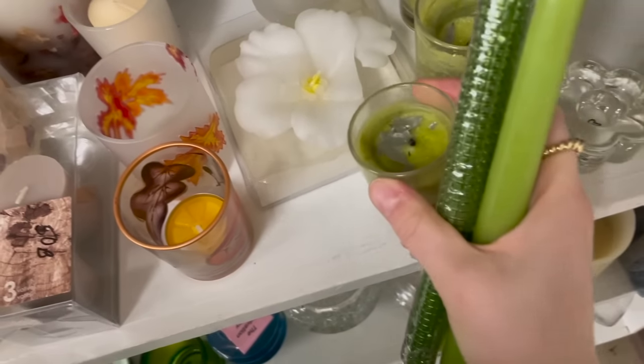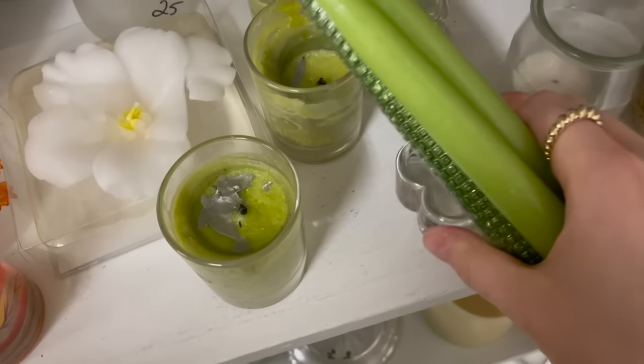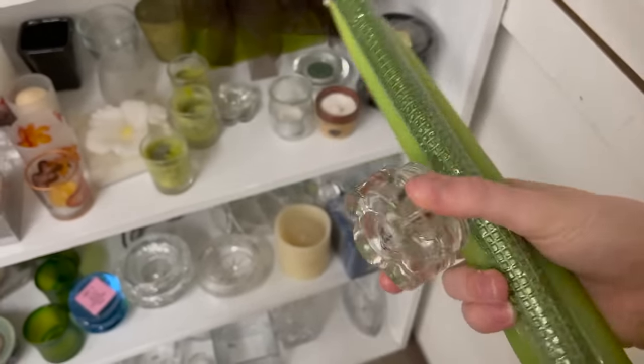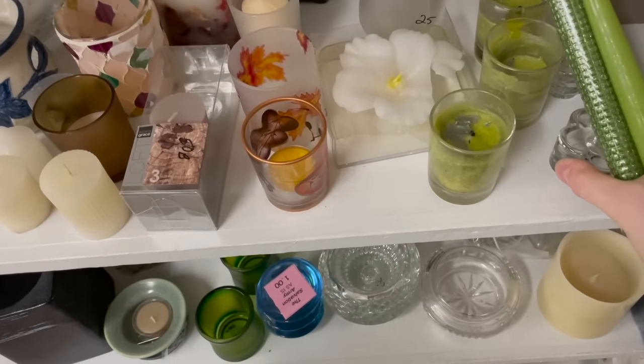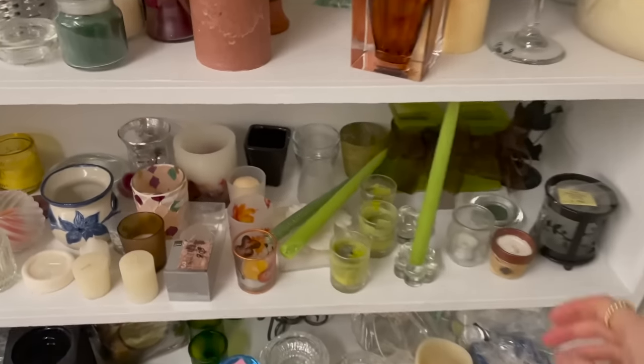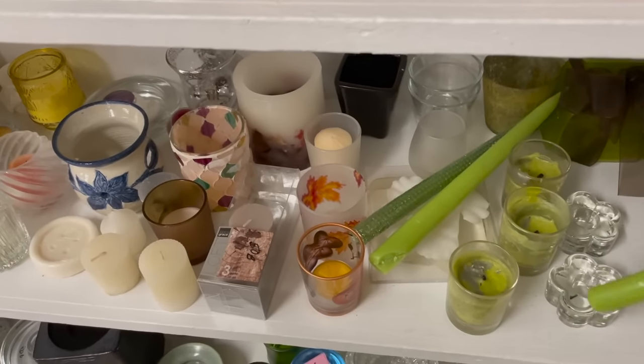Look at these. Aren't these the most perfect candle holders ever? I think they're 25 cents. Okay, we're getting both of them. Do they fit? They're absolutely perfect. Okay. Oh no, I'm running out of hands.